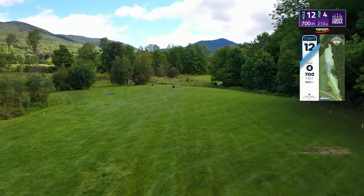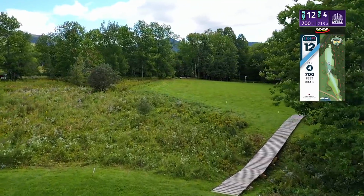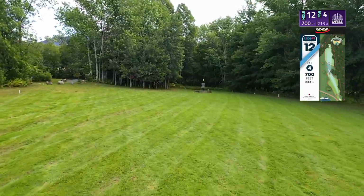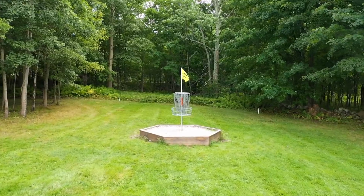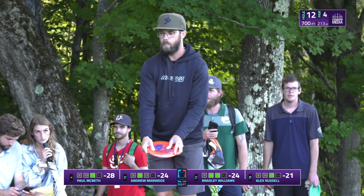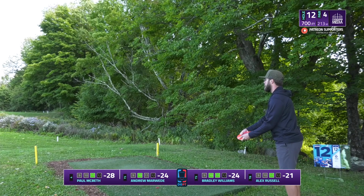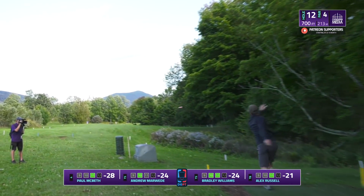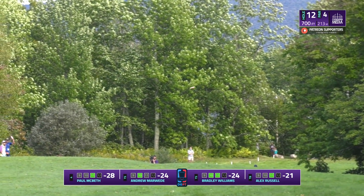All right, hole 12, 700 feet. It's about 375 to the front of the first fairway, and somehow it's 450 to the basket. It's barely uphill, but it's always a bigger shot than it seems. This placement is extremely crucial on this first shot. Distance is really not a problem. There are just these little micro patches of flat ground you have to find.